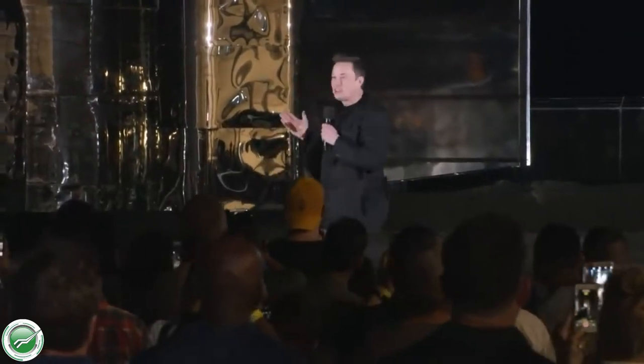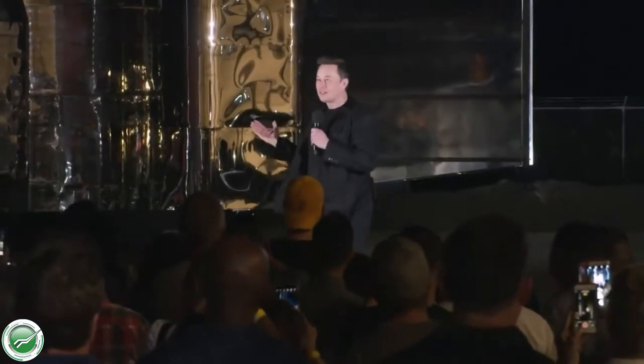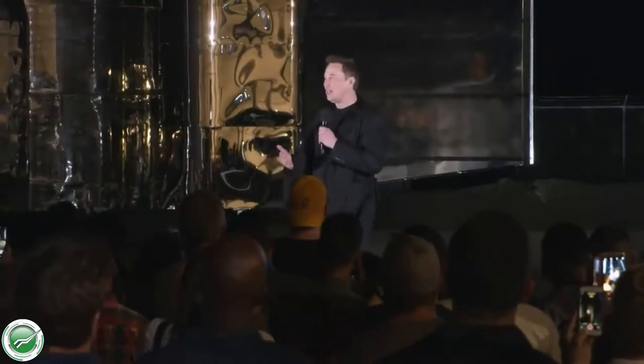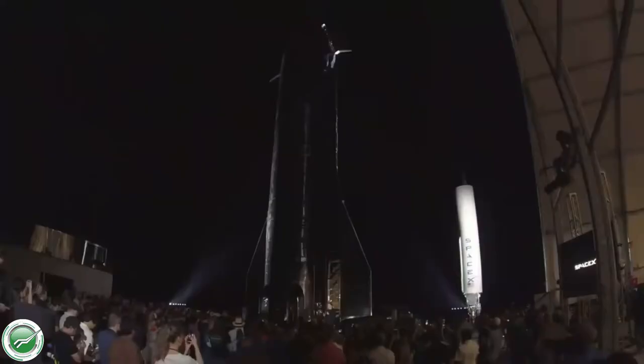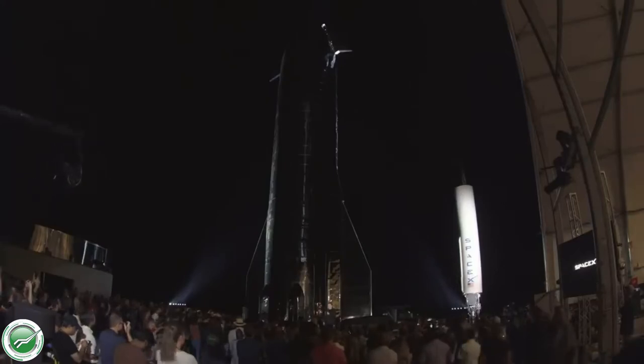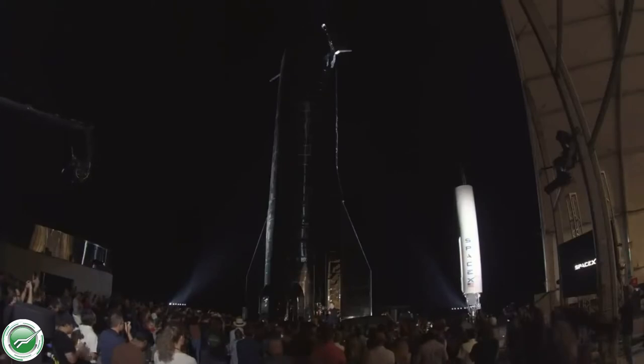This is, I think, the most inspiring thing that I've ever seen. And I'd just like to thank the SpaceX team and the suppliers and the people of Boca Chica and Brownsville. Thank you for your support. What an incredible job by such a great team to build this incredible vehicle. First of all, I want to start with that.